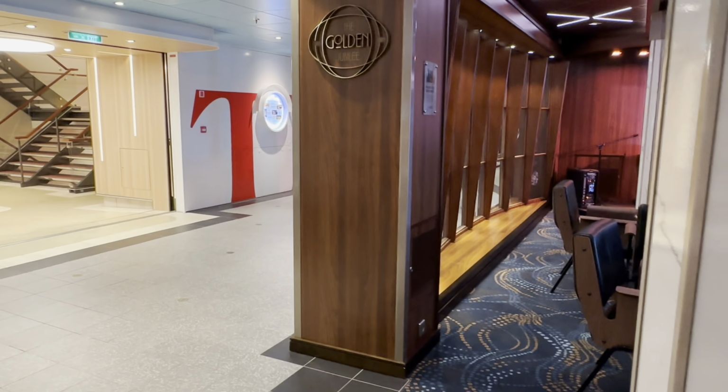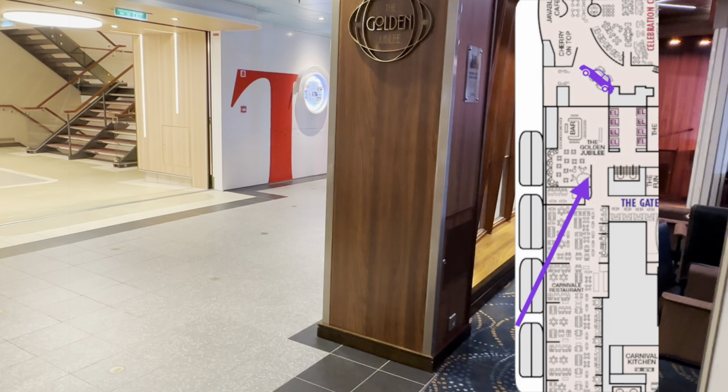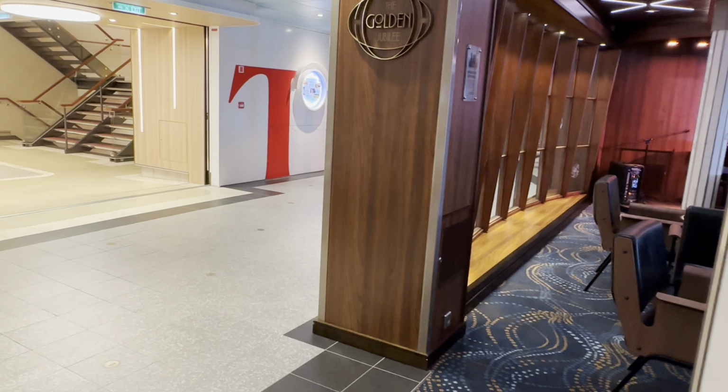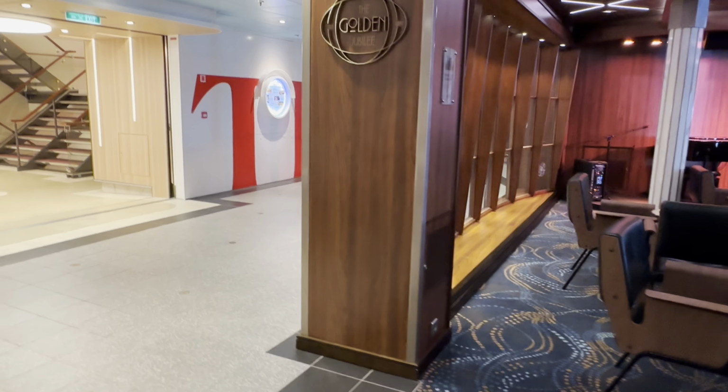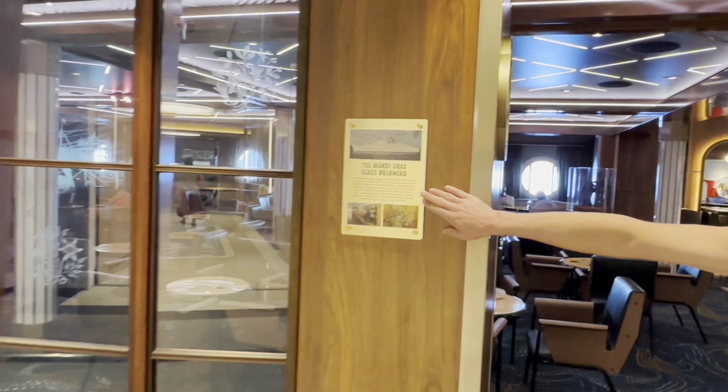As we come around the corner here in the main walkway, we see the original Mardi Gras glass bulkhead. It was situated across from the main staircase and the casino. Right? Yeah, it was at the elevator lobby in the casino, so it kind of separated those spaces.